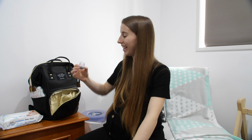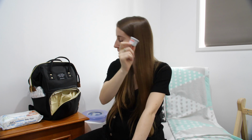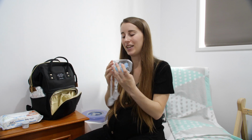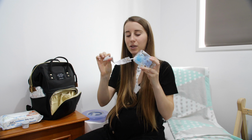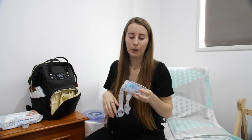And I have a tiny little tub of nappy cream because once again, if the midwife comes up to me and she's like, "Hi Steph, do you have your nappy cream?" I'm gonna be like, "Yes I do. I have 3 days worth of nappy cream for baby. We are good." And then the last thing that I have for baby is these two dummies. But I've bought two different ones because I don't know which one he's going to prefer. I bought them both with clips so that I can clip it on his clothes and it won't fall somewhere in the hospital and get all gross.